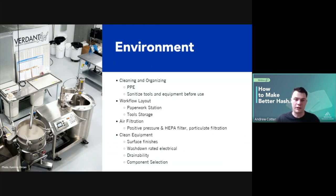Also, as you can notice with the equipment, typically everything is very open. There's a lot of opportunity for potential contaminants to happen. So we're going to talk about how to reduce those. And I think that starts with having a clean and organized lab. Firstly, with PPE, when I was running my labs, I always wanted to ensure that I had the correct amount of PPE in the appropriate sizes for all of the team members that would be working in there.